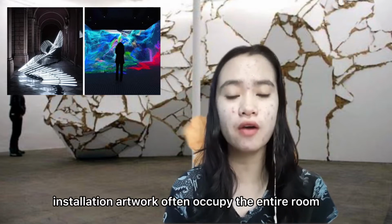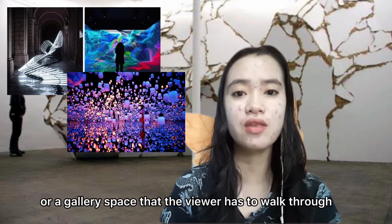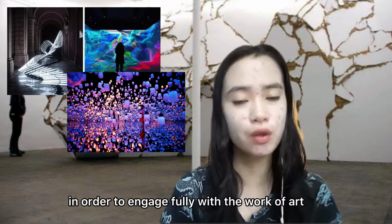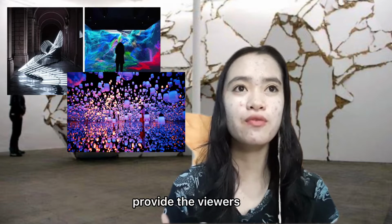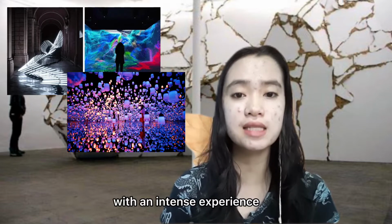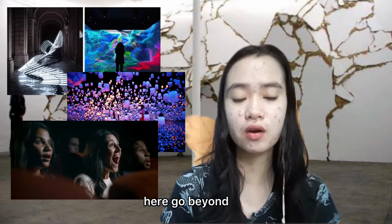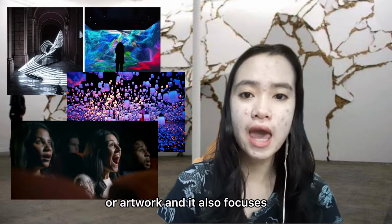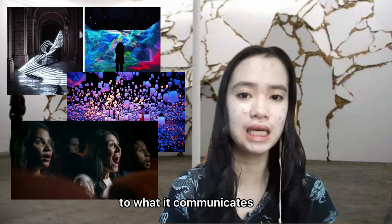Installation artwork often occupy the entire room or a gallery space that the viewer has to walk through in order to engage fully with the work of art. And the focus of installation art was to provide the viewers with an intense experience, a dominant theme. And the viewer here goes beyond what's the meaning of that kind of piece or artwork. And it also focuses from what the art visually represents to what it communicates.